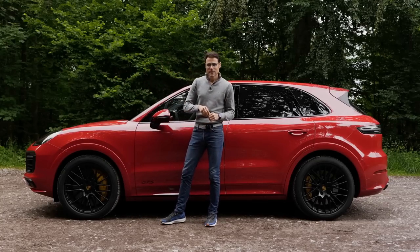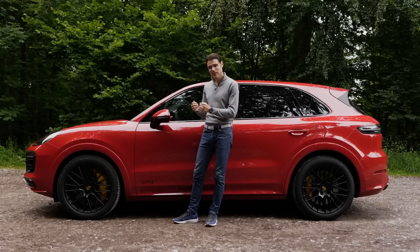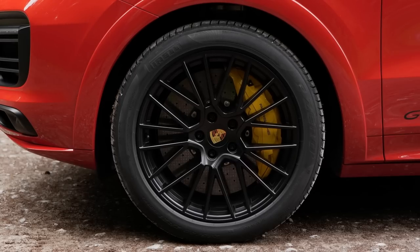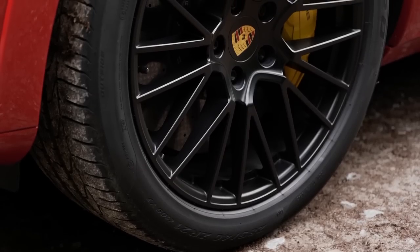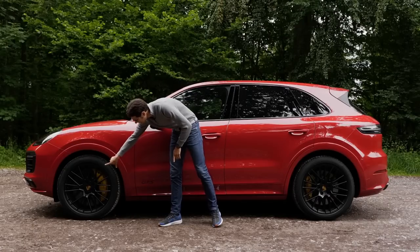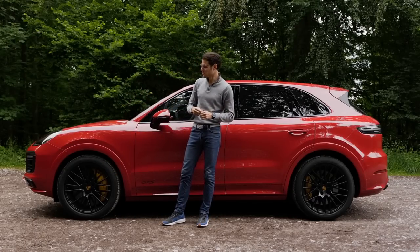Then, as for the wheel size, the base Cayenne would start 19-inch. The GTS automatically comes with 21-inch. You can also see it here. There are also 22-inch available. Again, we can show you that very soon. Here the black design also is standard because black is the scheme of the GTS, and also in the nice spider look here. It's a little bit 90s inspired, so it's pretty cool.